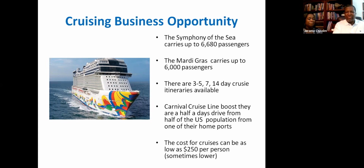We want to make sure you understand that the inventory is there as far as the number of cabins available, and as it relates to the type and length of itineraries. The opportunity is there because half the country can get to this particular product, and it's affordable. It can start as low as $250. These are amazing things to know. I get excited as I'm telling you about it, because through Travelution, we've had the opportunity to have access to all of this. It's like reaching in the bowl of candy and grabbing as much as you want. It's up to you.